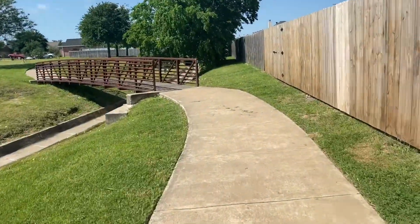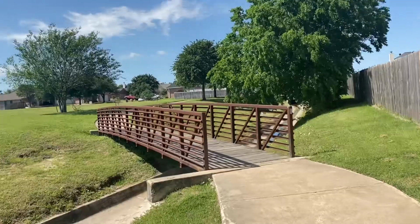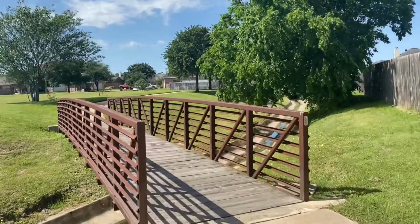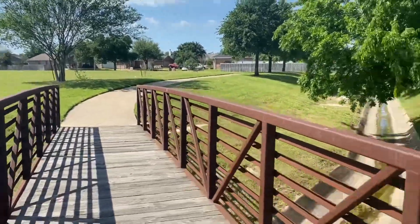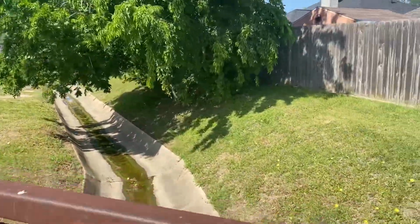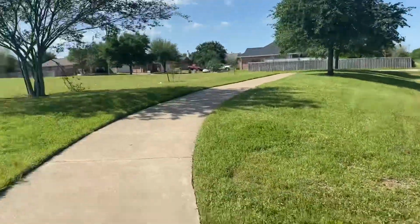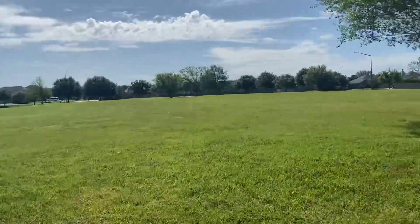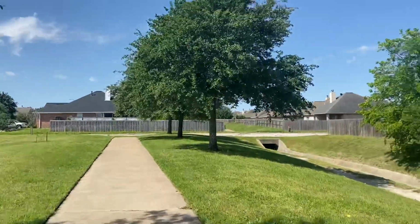We're coming up on this little bridge, which once again creates an element of something different, even though it's a small one. I think, who doesn't love a good bridge? It's not exactly looking out on anything pretty. This drainage situation isn't lovely, but it's creating some differences and some dynamic things going on.